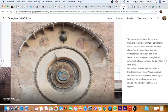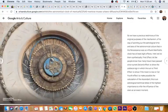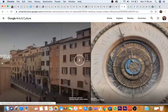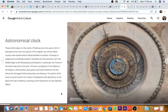Now, this is a brilliant book, but you can see academics have an incomplete understanding. If you're a Renaissance academic, you're not going to understand how mathematics and astronomy work. So just to give you a bit of the cultural background, this is artsandculture.google.com, and they want people to see it, so I'm sure they won't mind if I read a bit from it. So here we go, the astronomical clock of Mantua, and this is fascinating, just for a bit of background so you understand how this all came about.